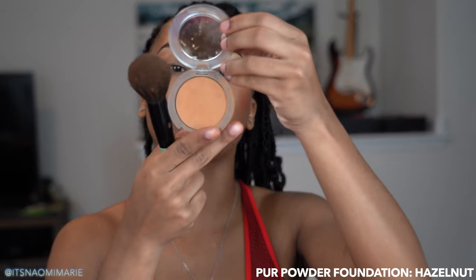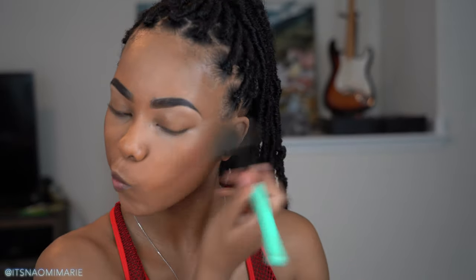I'm gonna just use this BH Cosmetics straight brush, and I don't know what color I wanna do. I think I wanna do Toby mixed with Neo, which is like this orange and brown. After I always do that, I always go back with powder foundation over just to tone it down a little bit. So I'm gonna be using my Pur powder foundation in the color Hazelnut, and we're just gonna go on top of that. Really just go all over your face.